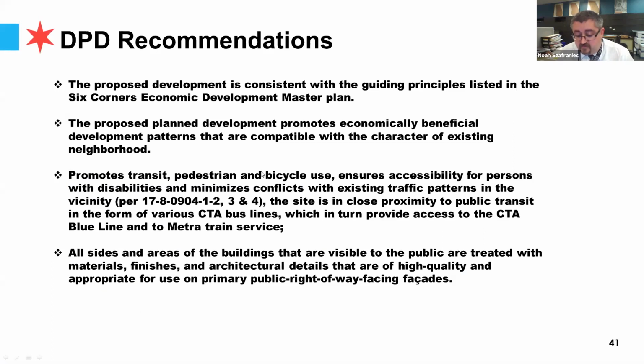As indicated in the presentation, the proposed development is compliant and consistent with the guiding principles listed in the Six Corners Economic Development Master Plan adopted by this Plan Commission in 2016, I think it was. The proposed plan development promotes economically beneficial development patterns that are compatible with the character of the existing neighborhood. The project, as presented, promotes transit, pedestrian, and bicycle use. It ensures that there's accessibility to the site for people with disabilities, and it minimizes conflicts with existing traffic patterns in the vicinity.